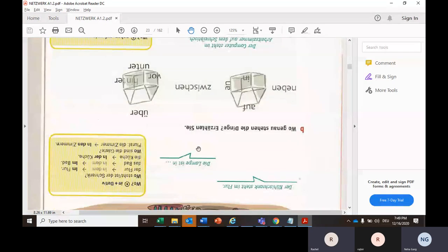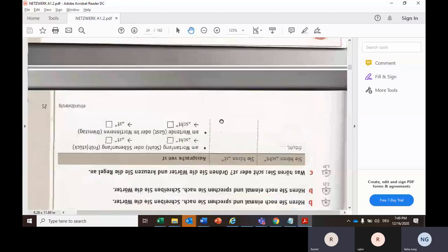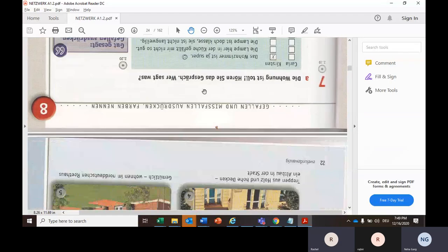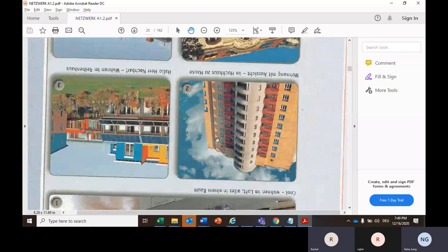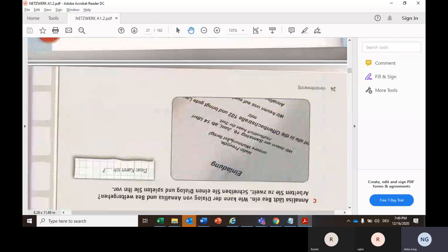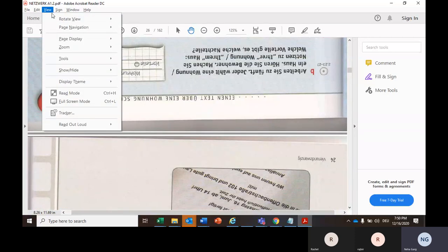Okay, now this book. Schreiben. Sorry? That is good for writing. Right. Okay, now here, there is nothing much left in terms of learning vocabulary from this chapter basically.